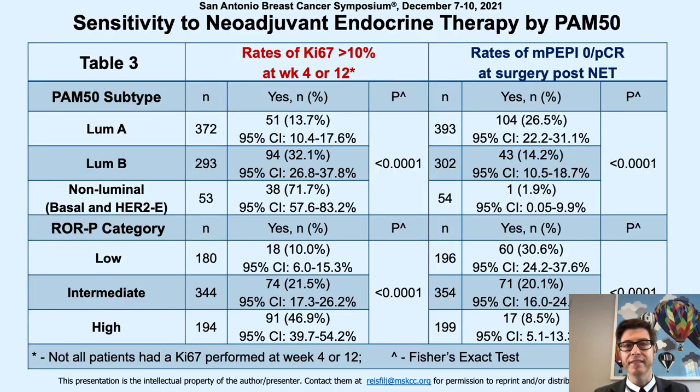The results of this excellent study are summarized on this slide, where we have the rates of Ki67 greater than 10% at weeks 4 or 12, which is a marker of resistance to endocrine therapy, or the rates of mPEPI-0 or pCR at surgery post-neoadjuvant endocrine therapy that are a marker of endocrine therapy sensitivity. As you can see here, luminal A showed the lowest rates of resistance and the highest rate of sensitivity to neoadjuvant endocrine therapy. Luminal B had intermediate rates, but the non-luminal breast cancers, which accounted for 7.2% of all cases, had the highest rate of Ki67 greater than 10%, so resistance to endocrine therapy, and the lowest rate of mPEPI-0 or pathologic complete response post-neoadjuvant endocrine therapy.